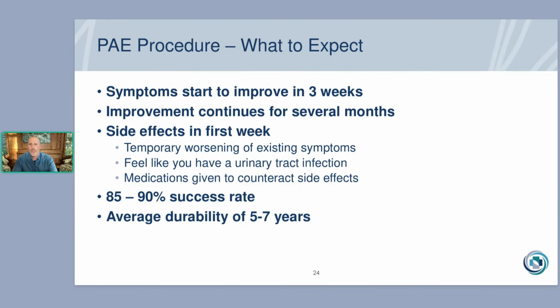Now, some side effects that can occur, particularly within the first week, are a result of the fact that when we block the blood supply to the prostate, it can make the prostate a little angry, causes swelling and inflammation. And the swelling and inflammation of the prostate can cause symptoms that mimic a bladder infection or a prostate infection. So it can appear in some different ways. You can either have worsening of your existing symptoms, or again, it can feel like you have a urinary tract infection where you have to go more frequently, you have to go urgently, and you can have burning with urination. In most people, these symptoms are very mild, but in some people, they can be a bit more severe. Now, I can't predict who's going to have a more severe reaction, so we give everybody medications to take to minimize these symptoms after the procedure.